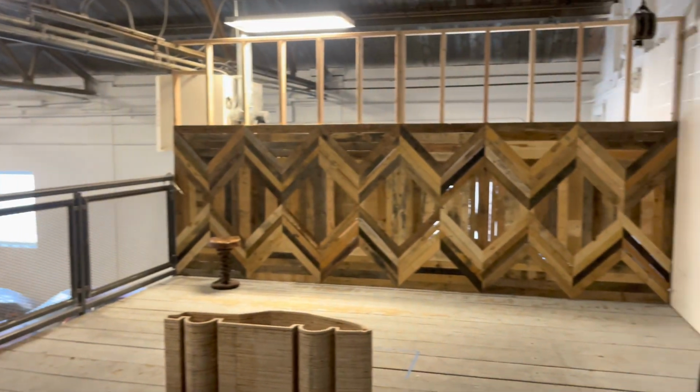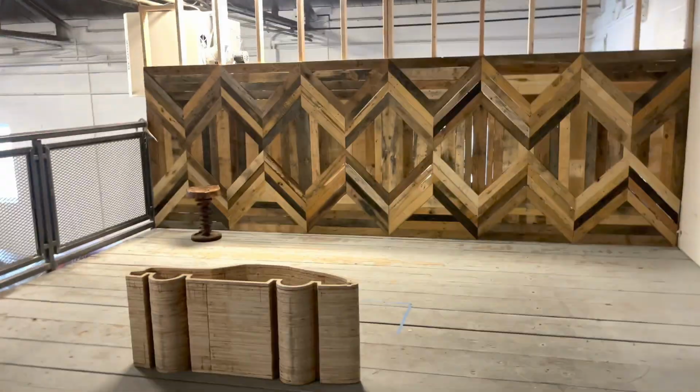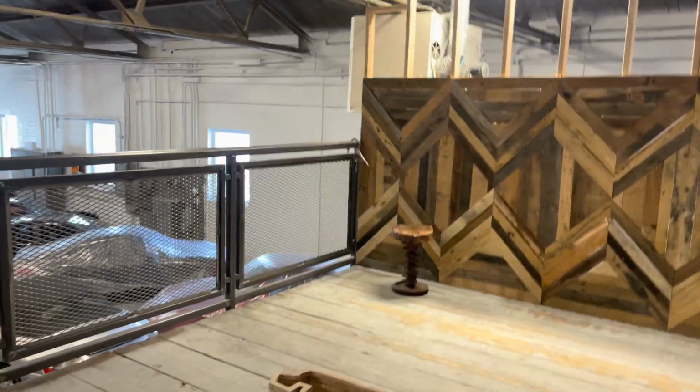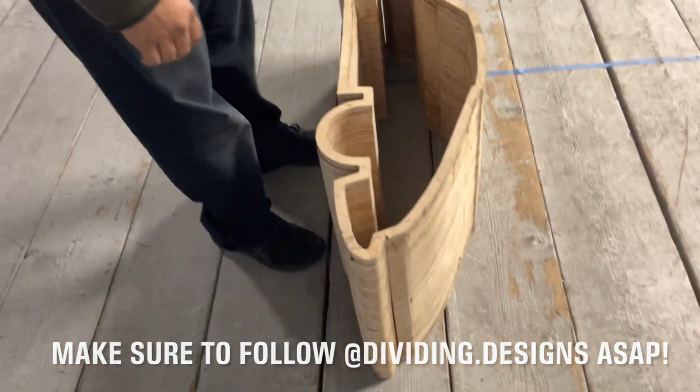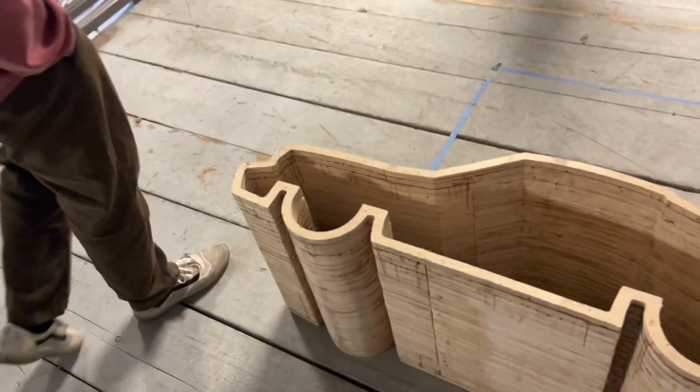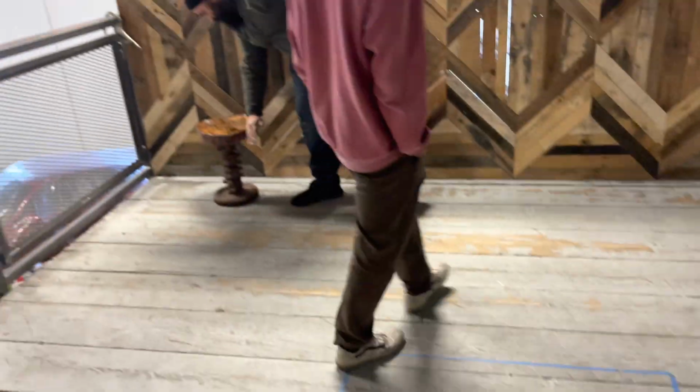It's definitely a good waiting space. It's gonna be a cool spot. You get to look over the shop. This is gonna be a table. He made this little end table type thing.